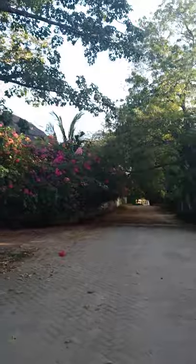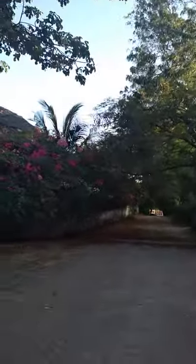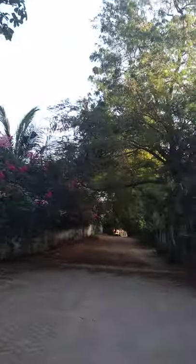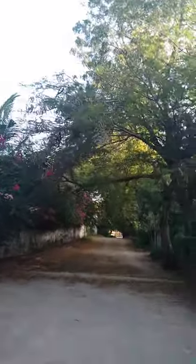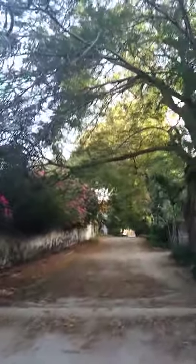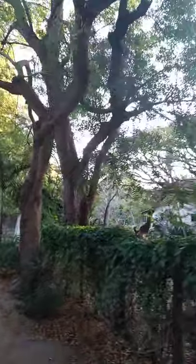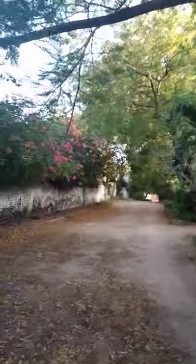Malindi is very, very beautiful. We have very nice apartments, hotels, resorts, beach clubs, restaurants. Welcome to Malindi. Welcome to Silversand Road.